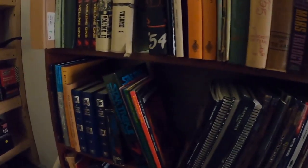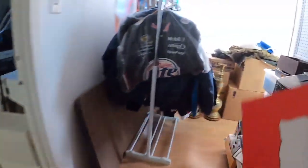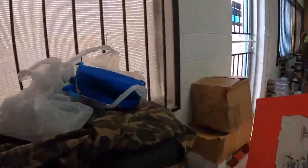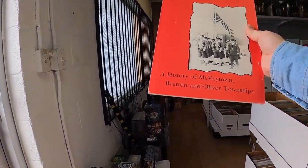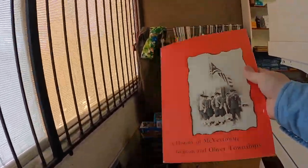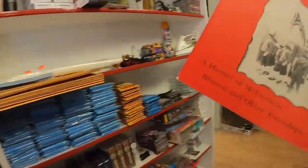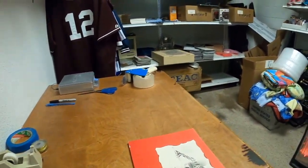Okay, the next item is a book. It's a history, local history, I guess county book. There it is. Get you out here in the light and you can see it. History of McVeigh Town, Bratton, and Oliver Townships. Now, a little paperback, but I do well with these, you know, local and regional history type books.